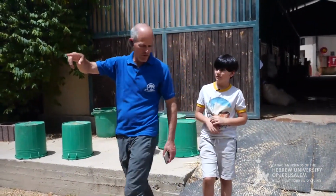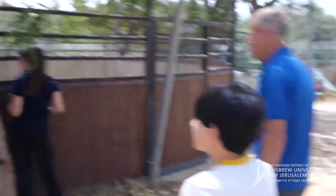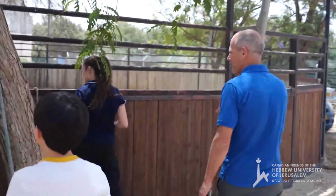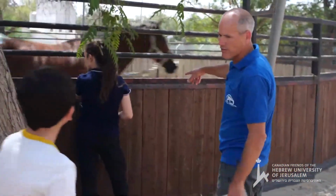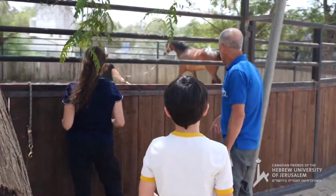Here we have a horse now. It's the same horse that was running around just now, but now we're testing it on a different ground. See, here it's soft. This was asphalt, and this one is soft, it's sand.